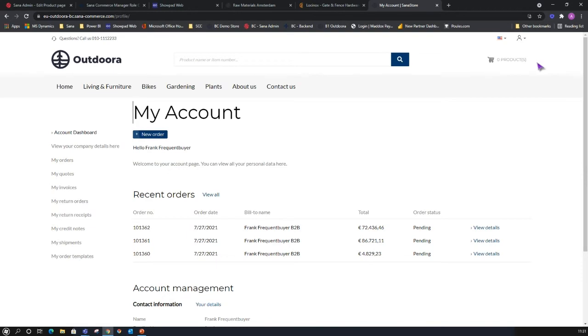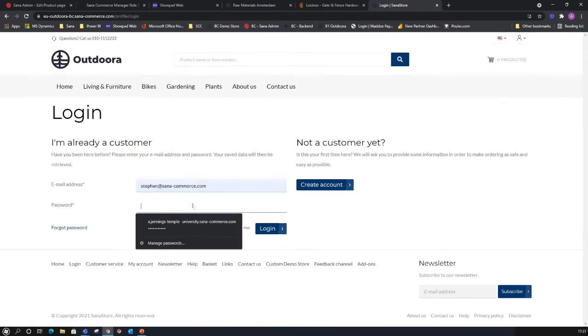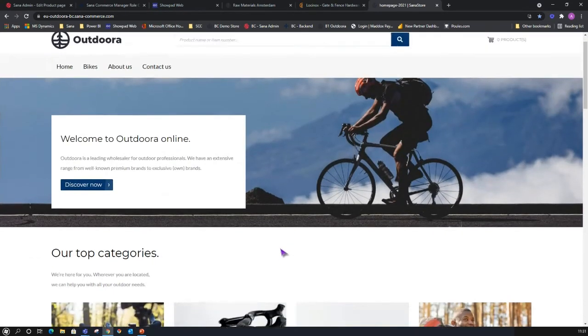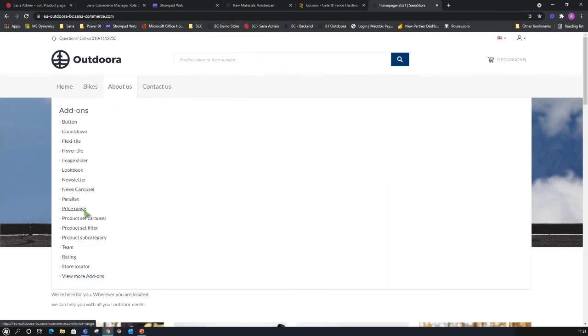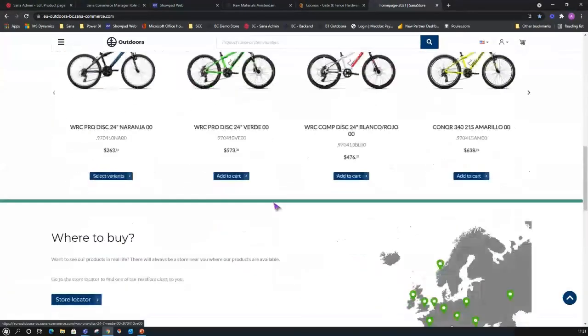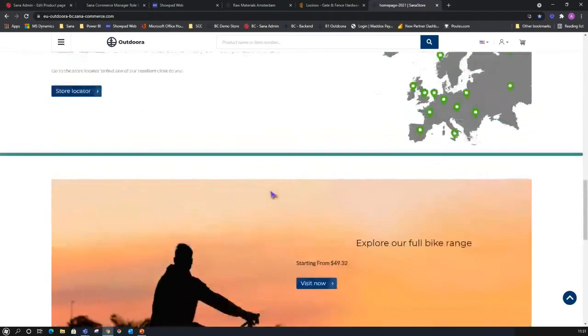And just two more things just to show you while we're actually in this area. If I just log in, I'm going to log in as Stefan, just to show you what this looks like. So when Stefan logs in, we can see now the home page looks different because I've only put bikes in here and only outdoor and urban and e-bikes, because that's also in orders from me. So I've cut down all those other gardening and barbecue bits and other areas of the store, and I've actually put some customized content in here.